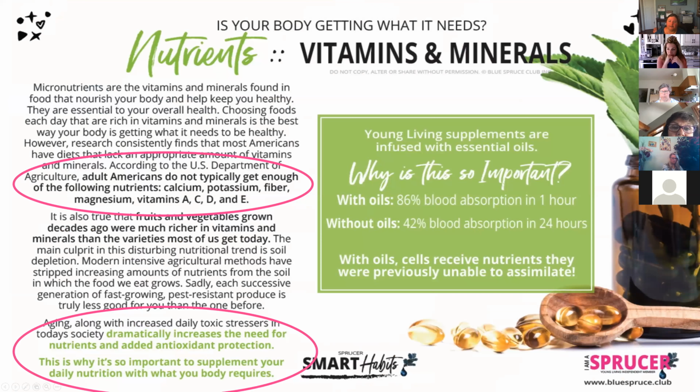So why do we need nutrients? A lot of people talk about nutrients, and I just went through a lot of different nutrients and why they're so important. I highlighted in here why I feel it's so important: the average American, which also means Canadian, is not getting enough nutrients. This is the number one thing I talk about all the time.